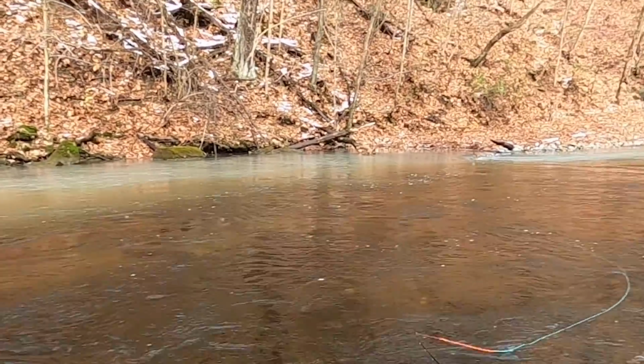Holy crap. Well, I said screw swinging it, and I just threw a fly up in there and stripped it out as fast as I could and had a fish blow up on it. I don't know if you're gonna be able to see it on the GoPro. I hope so, because it was awesome. Didn't hook him, but that's life.